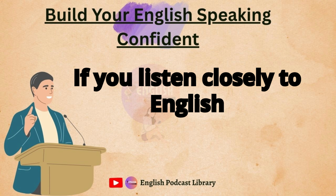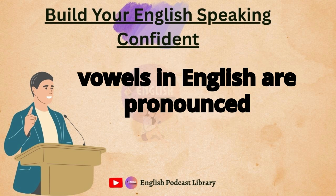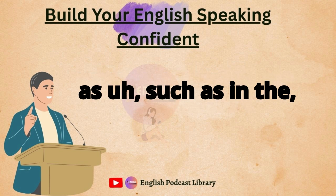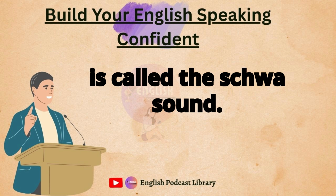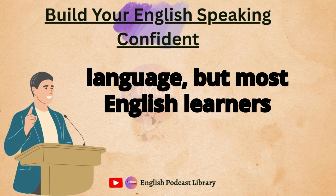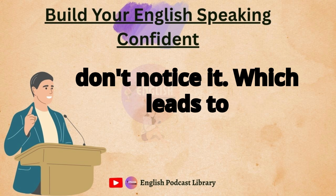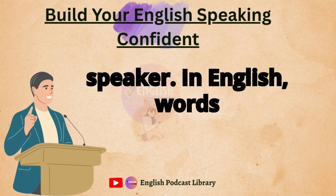If you listen closely to English speakers, you'll notice that sometimes vowels in English are pronounced as uh, such as in the, again, and reason. This is called the schwa sound. It's the most common sound in the English language, but most English learners don't notice it, which leads to sounding a bit different from a native speaker.